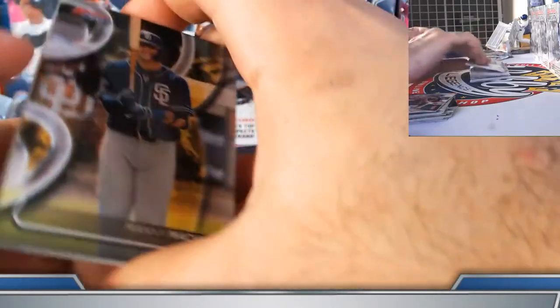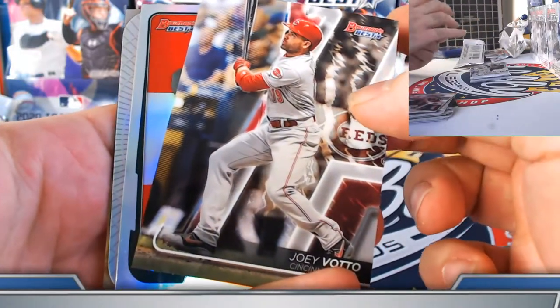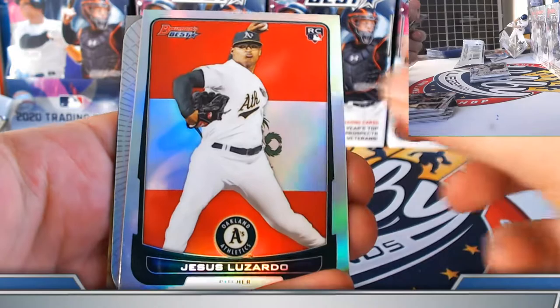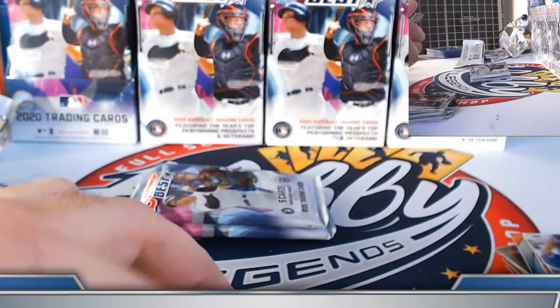Mike, if anyone can do it, you can do it. Flag variation, the Peruvian lizard. Jesus. Nico, die cut. Jesus, rookie refractor.